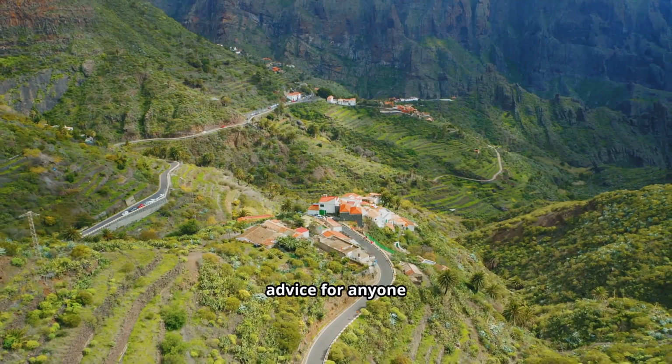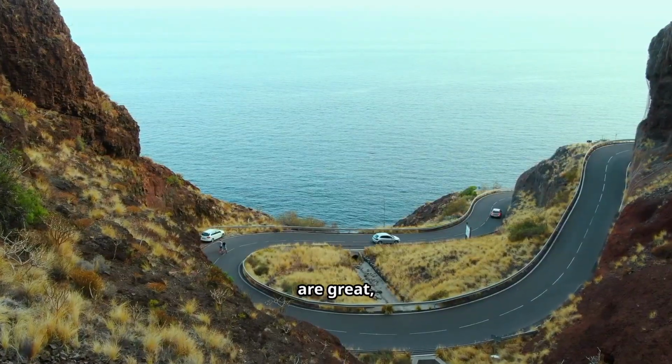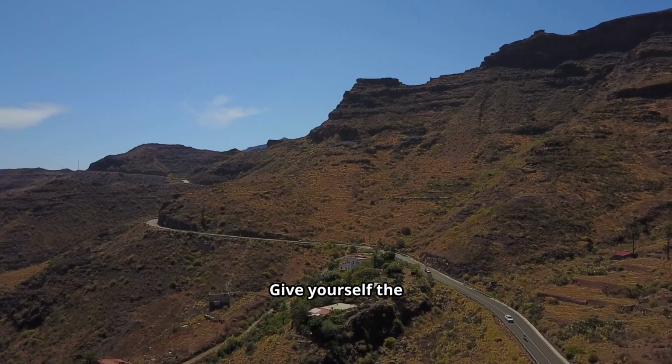My best piece of advice for anyone visiting Gran Canaria is simple: rent a car. While the resorts are great, the true soul of the island is found on the open road. Give yourself the freedom to explore.